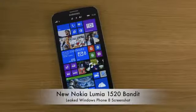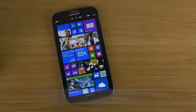Hey guys, so today I want to make a quick little video on this new leaked screenshot of what could be a Nokia Lumia device, which is probably going to be very big in size. It could be the Nokia Lumia 1520, also known as the Nokia Bandit phone. And this could be a big, fat Lumia device, Lumia 1520.